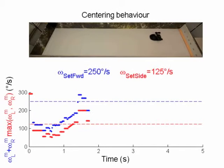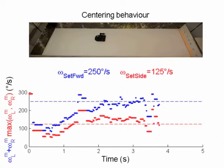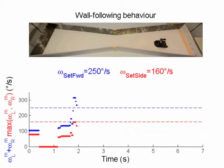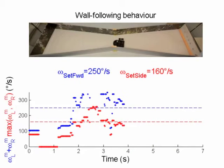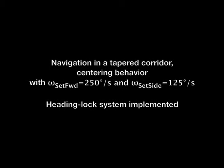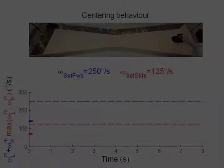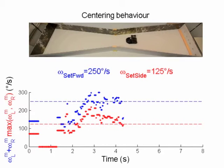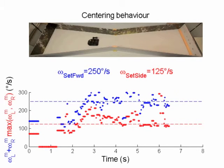These videos show us that the LoRa-free autopilot, based on the dual optic flow regulation principle, enables the hovercraft to perform various tasks such as wall following and centering without having to switch abruptly from one behavior to the other. All these results show us that whether the robot will follow a wall or rather center depends purely on the corridor and on the 2 optic flow setpoints.